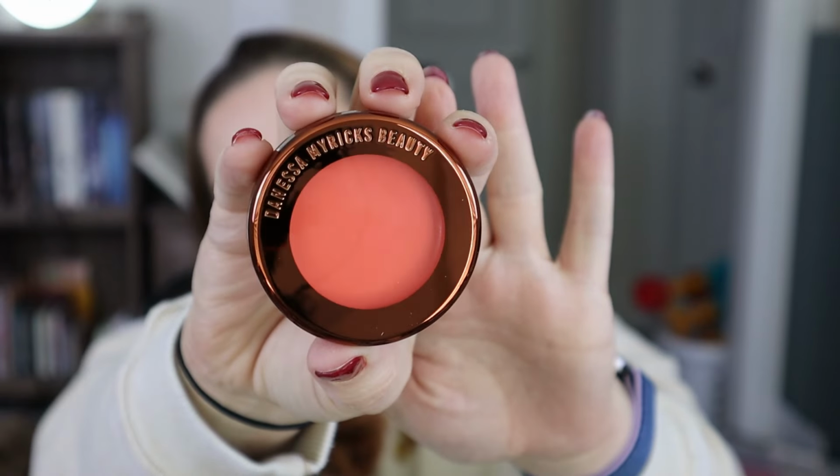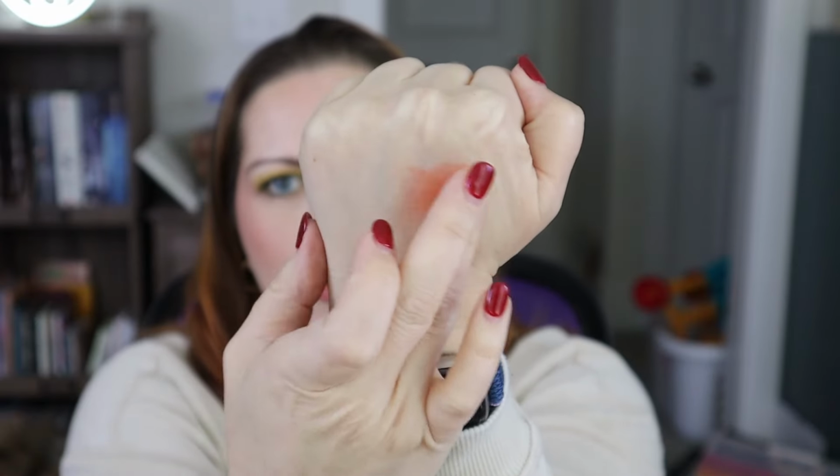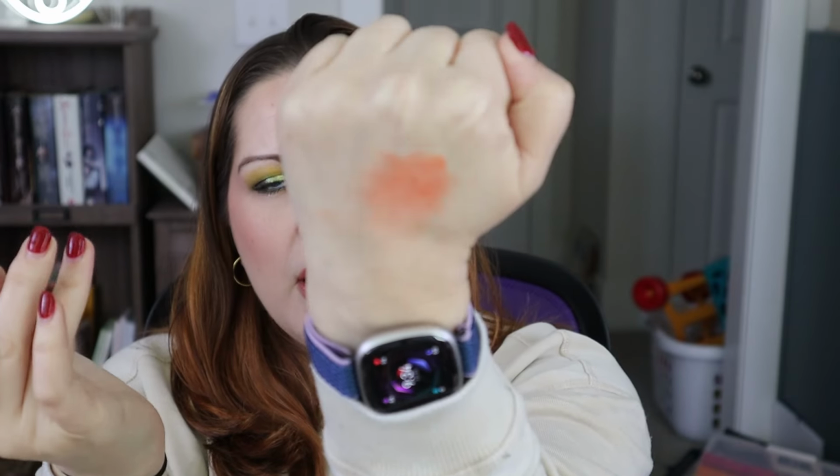I love Danessa Myricks. I find her as a person incredibly inspirational, and I love her products. So this for me is in the win category. So this is what it looks like. And it is this beautiful, obviously kind of peachy orangey shade, which the name would suggest given that it's Bellini. There we go. I think that's going to be really nice. I am excited about that.